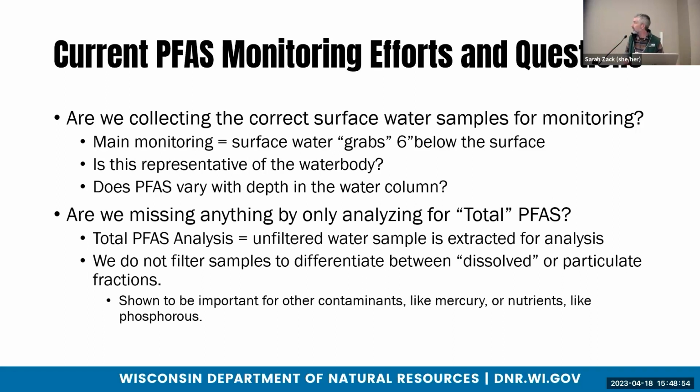And then also, are we missing anything by analyzing for total PFAS? When I say total PFAS, I'm not talking about total organic fluorine, which has come up in a few of the other talks. What I'm saying is that you grab the sample, and the whole sample is analyzed for PFAS. So that includes any particulates, particulate PFAS, that could be algae, organic or inorganic particles, zooplankton, or microplastics with the biofilm and salmonella attached to them, whatever we learned about in some of these other talks.